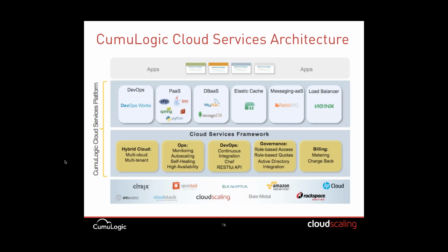Similarly, the other features provide the RESTful API, so that any of these operations onto managing the application or managing any of these services can be fully integrated into your existing workflow or done using command line scripts and so on. Also includes other governance related features like role-based access, assigning quotas, and the metering, reporting, and others.